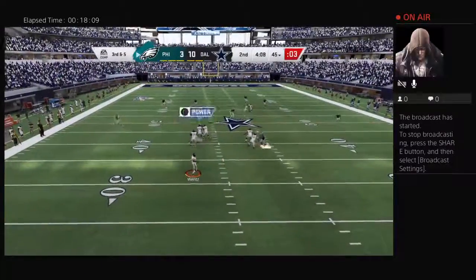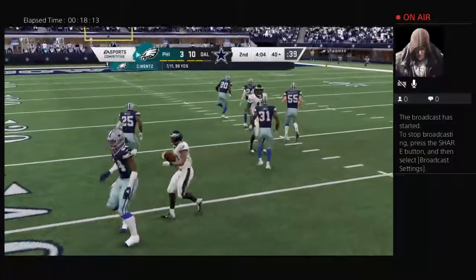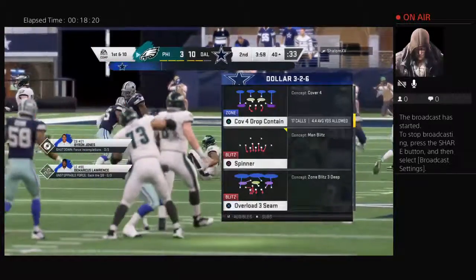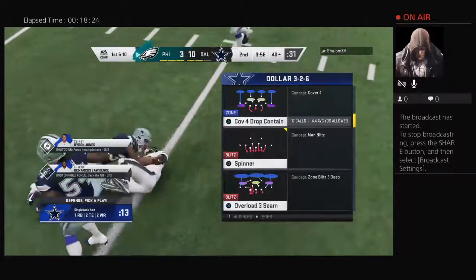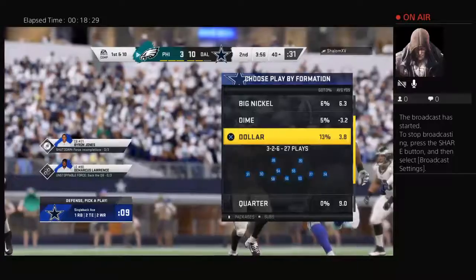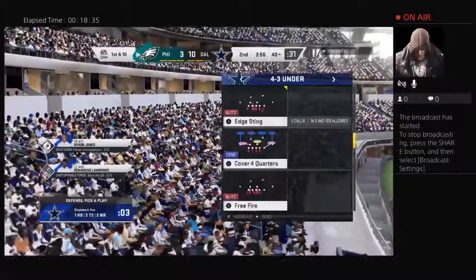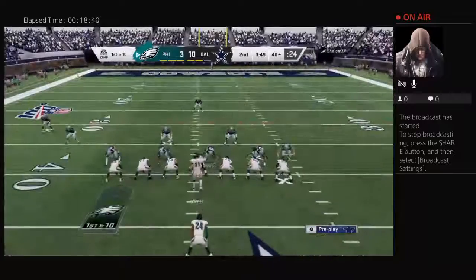Shotgun now for Wentz. It's complete. It's Sproles. And he's able to get this one down to the 40-yard line. Another good gain. That's now 35 yards combined on those last 2 plays. This offense finding its legs now.